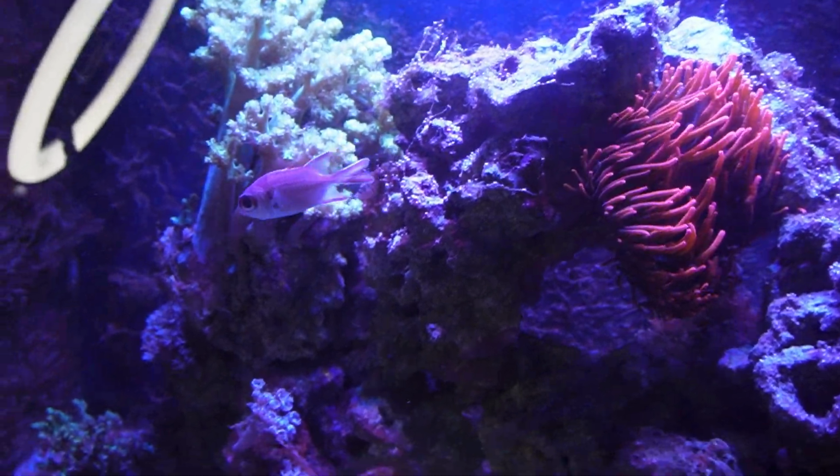It's actually time to put the squirrel fish in as well. We're gonna go ahead and pop him in. There he goes.